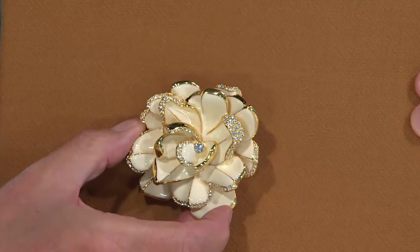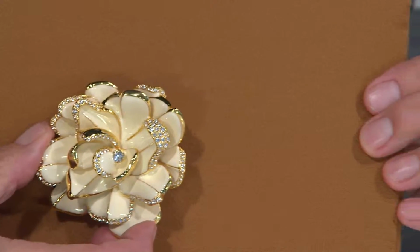Or pin it to a pillow on your bed. I love that. Wouldn't that be pretty to throw a pillow on your bed? Yes. It's a stunner.